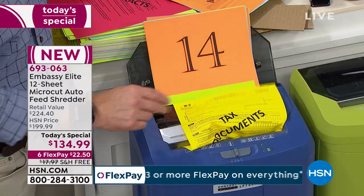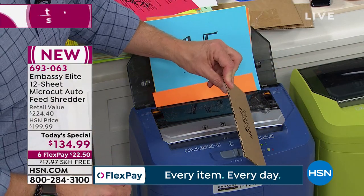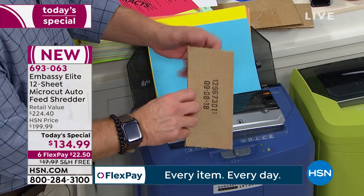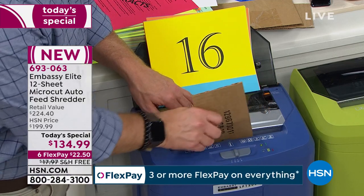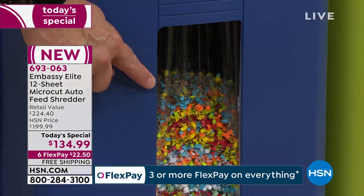Yep, I didn't know that. The perfect time, as you're starting to prepare to do your taxes. And by the way, the box it comes in, this is corrugated cardboard. If you have your identity on a mailing address label, it can go through the cardboard and auto feed, and this is what you walk away with.